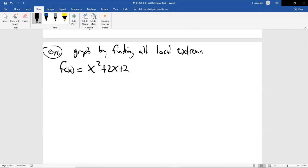Okay, but back to this point. So here's our function, graph by finding all local extrema. We're going to use the first derivative test, which means we need to find the first derivative. Power rule, bring the 2 out front, decrease the exponent by 1, plus the derivative of 2x is just a 2. I'm going to be going lightning fast through simple derivatives like that now that everyone got A's, B's, and C's on the first test. That was excellent. So there's our first derivative.